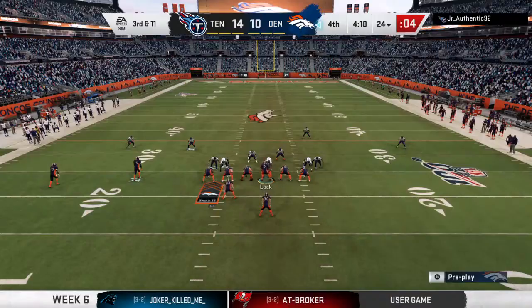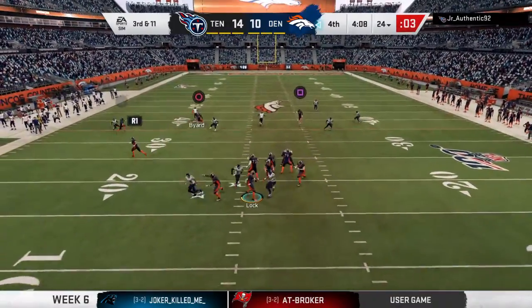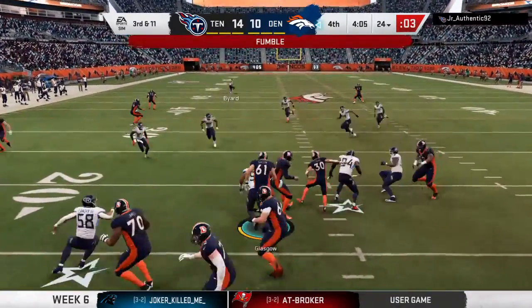Hey, exit. A big spot now for the rookie Locke. Now Locke, he lost the football. It's out.